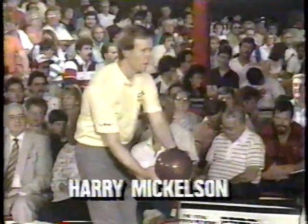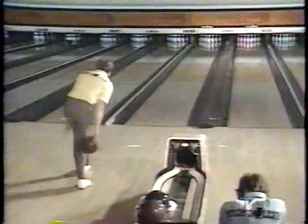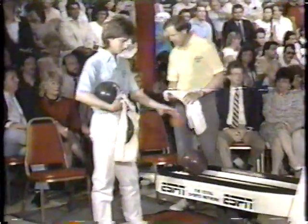Harry Mickelson, 42 years old, will bowl first on lane 59, and his opponent, 19-year-old Mike Lichstein. Quick follow through. Hits the pocket and strikes. Great shot, Steve. That's as good as any shot he made in his first match.